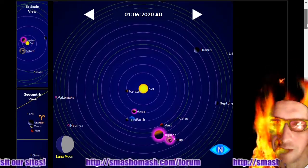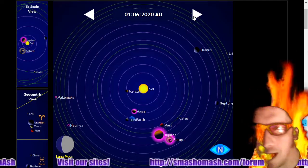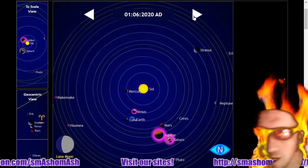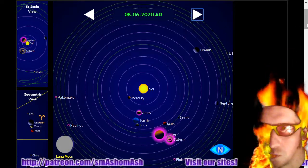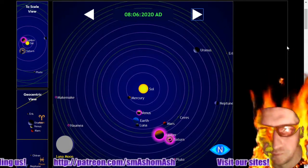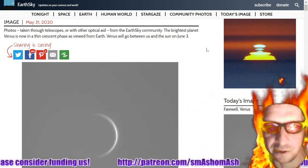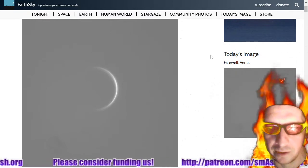Let's see where planets are located right now. And as we know, Venus is swinging past in between Earth and Sun, moving into that conjunctive region now. Here's where things are now. There's where things will be in 1 week. Were you aware that Venus has phases? Well, you can get a great view of it right now.